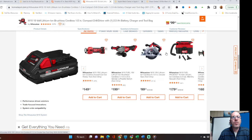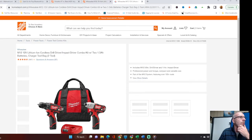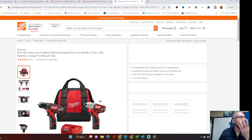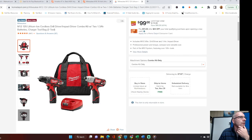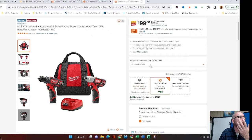Now, you also have iPads. You also have tablets and computers, those type of things as well. Here's one other thing that I want to share. So let me show you the Milwaukee one that I was recommending because of what it comes with. I think this is a really good one. And while that's loading, I'll just close a couple other tabs I had open. And so here you get both the drill driver as well as an impact driver and the bag and the charger for $99. Pretty good deal. Combo kit, $99 for both.